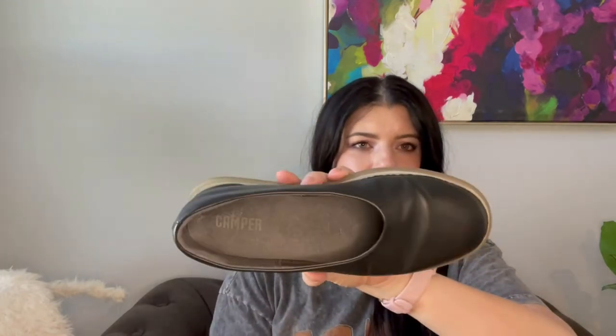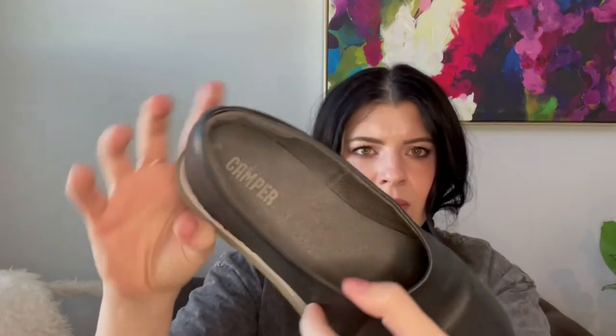Got these. These are just interesting. Little Camper. Again, weird little shoes, but they're leather with a rubber bottom. That's what that looks like. I picked up a pair of Camper shoes a while ago in the past. They were like sneakers, and they were not in the greatest condition, and they still sold pretty well. Size 38.